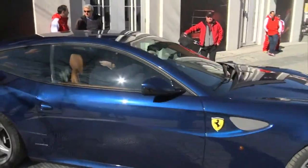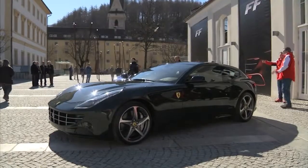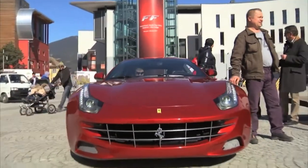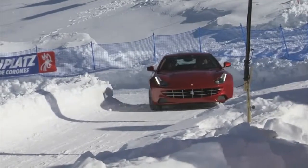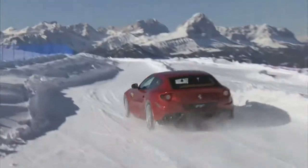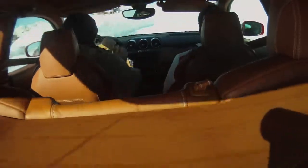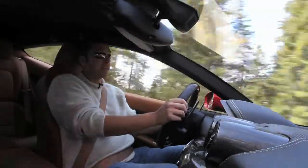A shooting brake is traditionally a two-door station wagon, and this isn't the most sensual-looking Ferrari ever, but the FF looks far better on the road, and you don't really notice that smiling anime character front end. The high roof makes a lot of sense because it gives a lot of headroom to backseat passengers, not to mention a really big trunk. Of course, being a Ferrari, the most important thing is the engine.